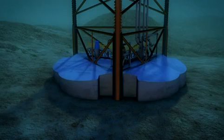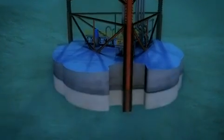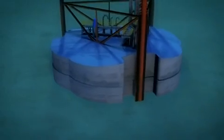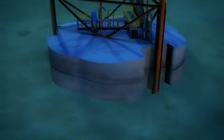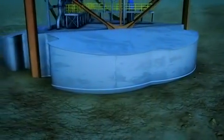To prevent this, welders must fit each spud can with a metal skirt, extending 2 meters into the seabed. This stops the sea from eroding the soil, ensuring the Invincible remains safe and stable.